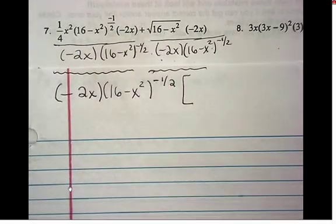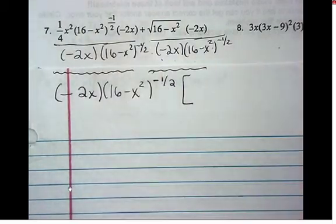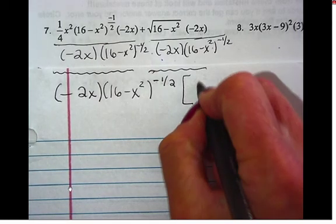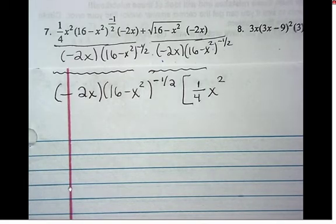The negative 2x's, right? What else? 16 minus x squared to the negative 1/2, gone. What else is left? 1/4 x squared. That's it. Now, if I would redistribute, just to check myself, I'd see that I have a negative 2x, a 16 minus x squared to the negative 1/2, and a 1/4 x squared.